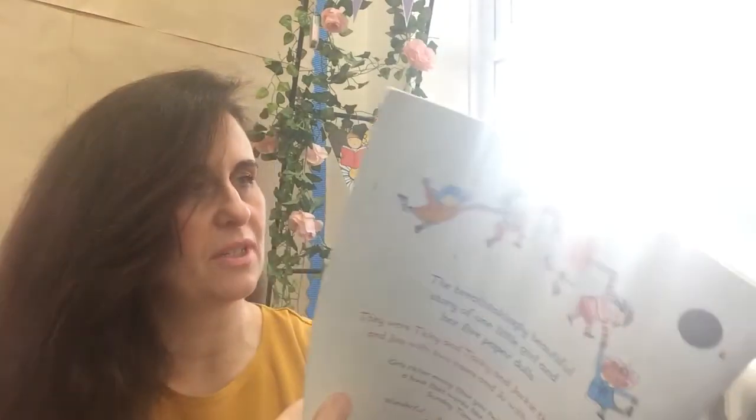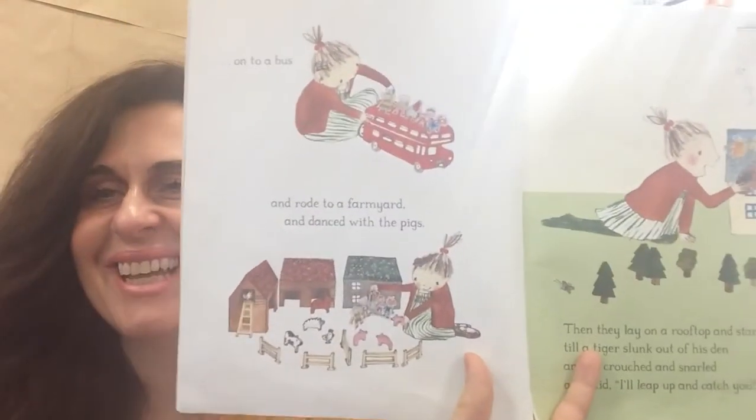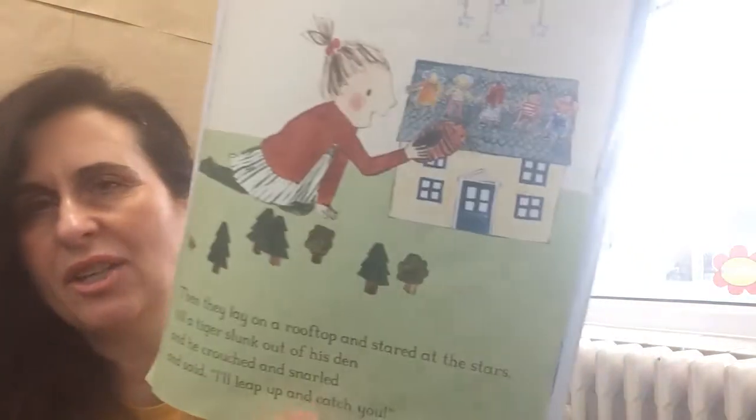And they jumped onto a bus and rode to a farmyard and danced with the pigs. Then they lay on a rooftop den and stared at the stars till a tiger slunk out of his den, and he crouched and he snarled and he said, "I'll leap up and catch you."